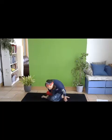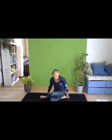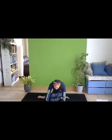I always like to have something underneath my hips. It's because it's a very strong pose, and it doesn't matter if you don't get into the full version. Anything at all that feels possible and helpful is good. And then reaching the arms forward and breathe.